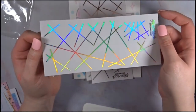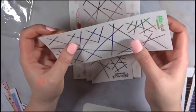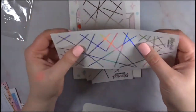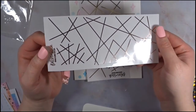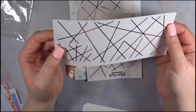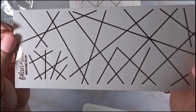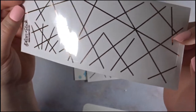Look at that. Oh, that is so cool. I love like the extra, like the overlay washi. So that was hollow. This is rose gold. Let me see if I can get it to show off that gold, rose gold. You can kind of see it.